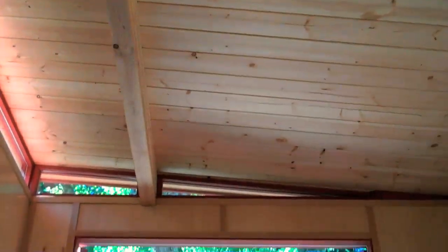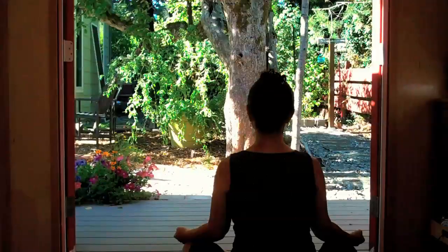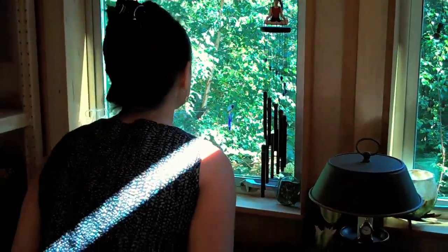I have heat back here. It's really comfortable. It's a very peaceful, meditative space. When I meditate here in the morning, I'll often just sit and look out through that door. I can see the trunk of the tree. It's a beautiful thing. I love your view here with the trees beyond.